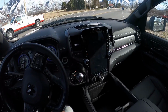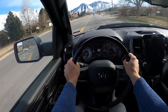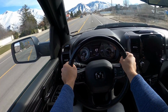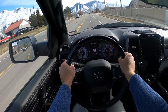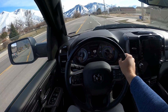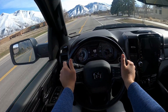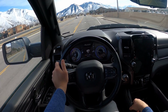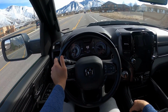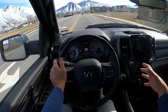But let's first get our acceleration here with this 5.7 Hemi. Lost traction there a little bit. That happens when you get a 3.92 axle ratio. This thing, it's fast. I forgot how powerful the Hemi is. I think we're all waiting for the Hurricane engine to come out, but this Hemi is such a good powertrain, especially if you get it e-torqued or with the 3.92 axle ratio. It's strong. So as an overall vehicle, I think this is actually a really good vehicle.